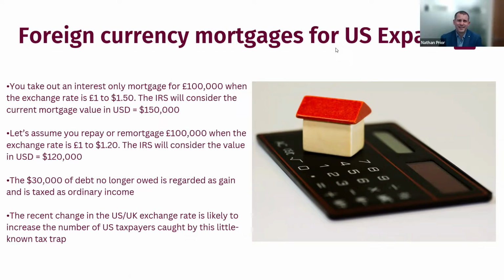Yeah, I think it's definitely a little one-way trap there, isn't it? And Rebecca mentioned earlier about offset mortgages, and we found that because of this, the use of offset mortgages is sometimes of interest to people, because they can use cash to effectively offset and zero the interest rate they're paying on their mortgage without crystallizing this event, because they're not technically paying off the mortgage.